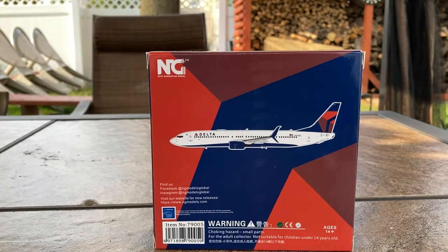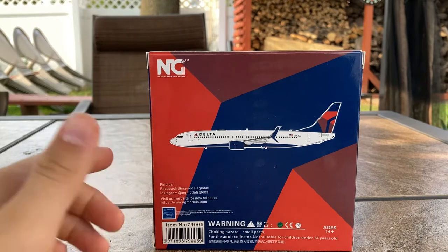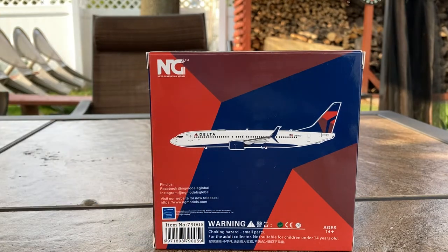And of course, on the back of the box, it's NG Models, the same design. We have the clip art of the aircraft, and it just says the social media of NG Models, trademark, and all the warnings and hazards. But of course, we don't pay attention to that here.